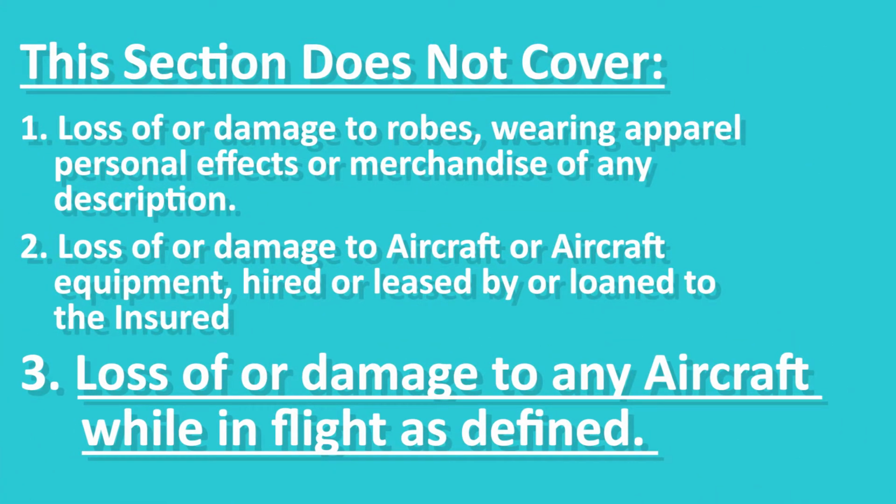I already talked about this in the other video, but this is what we did not talk about in the other video about Hangarkeepers Liability. It says this section does not cover. Now look at number 3. It says loss of or damage to any aircraft while in flight as defined. Very interesting when reading this.